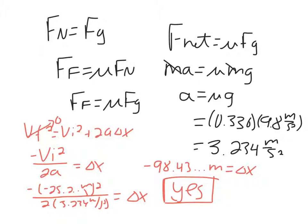This problem combined pretty much everything. You had angles, you had trig, you had kinematics, and you had Newton's second law. So this is a culmination of a whole bunch of things, which is why it's the last problem in the packet. Hopefully you were able to follow these steps. If not, feel free to ask me questions.